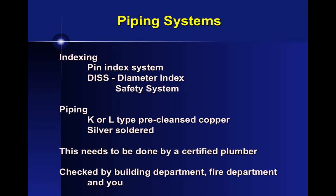The piping systems have a couple of safety factors, and we'll talk about this. The small tanks have a pin index system, so you shouldn't be able to attach a nitrous tank to an oxygen yoke and vice versa. And the plumbed systems in your office have a DISS system, or diameter index safety system.